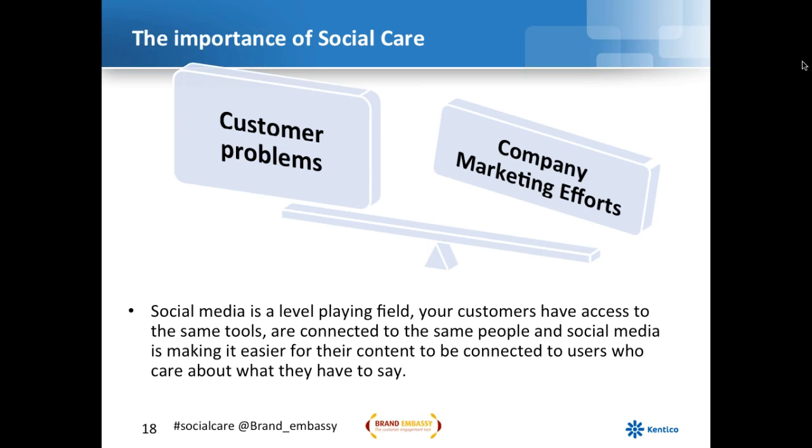Your customers have access to the same tools, are connected to the same people, and social media is making it easier for their content to be connected to users who care about what they have to say. Therefore, customer problems can have the same or even higher social reach and influence than your company marketing efforts, than your marketing money. Being prepared to engage dissatisfied customers and actually embrace their willingness to communicate with a brand is a must for every customer-oriented company.